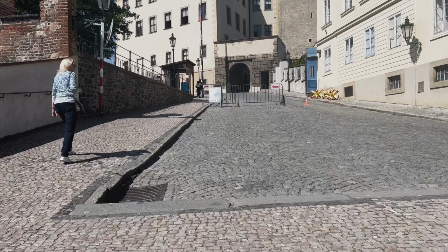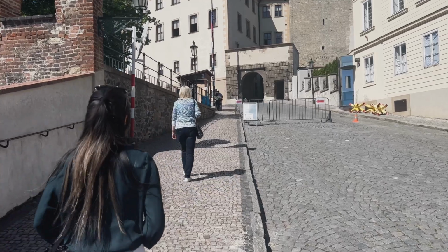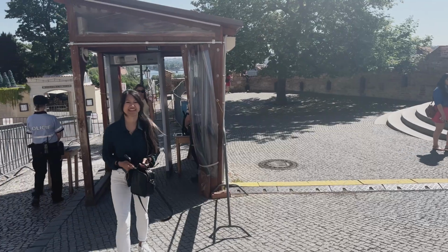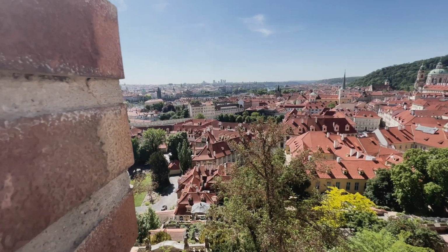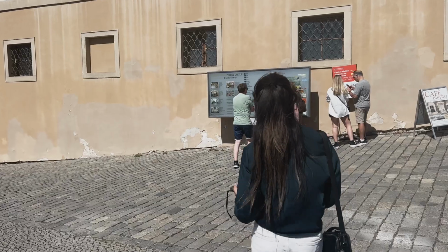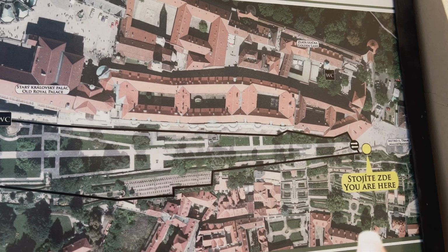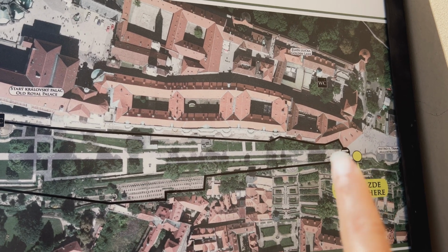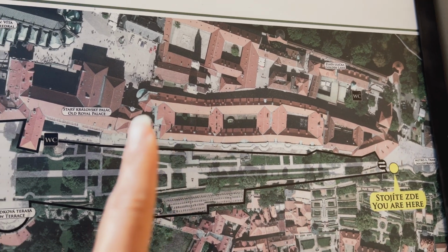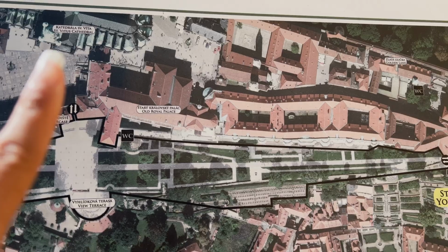We are now walking along the old castle stairs. Crazy security. They actually check your bags and stuff before you go in. So apparently we're there, and the castle's up there, and then there's the famous St. Vitus Church.